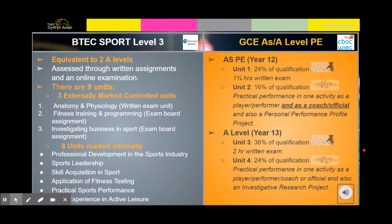The A-level qualification is based over 2 years. In year 12, you will study Unit 1, which is worth 24% of the qualification, and this is an examination, which is set at the end of the year by the exam board, and you sit an hour and 3/4 written exam. Unit 2 in year 12 is the practical performance. Yes, you are marked practically in this qualification.